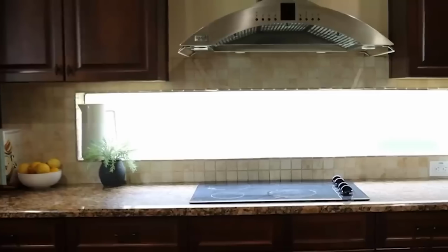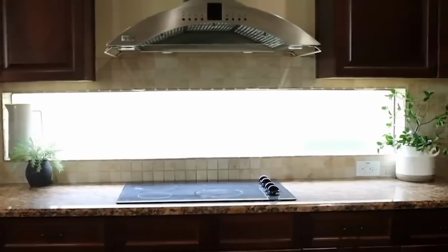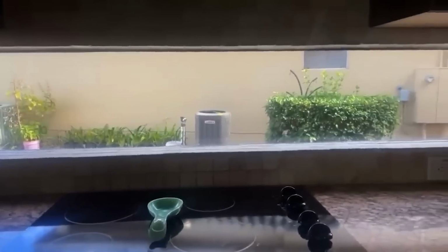In my case, I have this very unique window that goes right underneath, on the backsplash area behind me, and it's not something that I have seen a lot of. I've even looked on Pinterest to see if there are other homes like this. The first thing that I did was frost it for privacy, because we looked directly at our neighbor's house. Every time they walked by, you could see them, and plus it just didn't really have a nice view. The HVAC system was really the view.